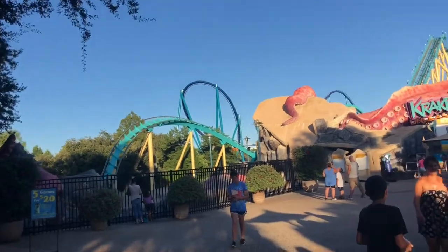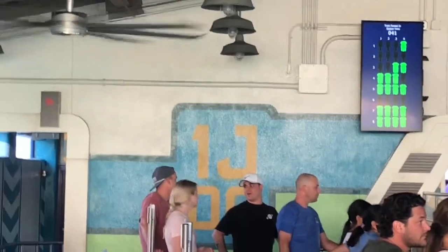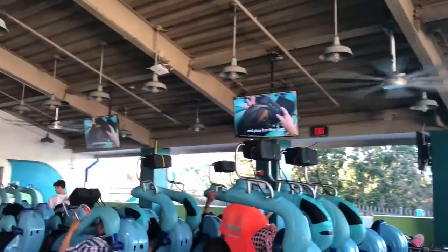And I'm gonna ride this at night, because it is an amazing night ride. All the way over here is a little Easter egg I was talking about. You see, like right there, June 1st, 2000. That's when Kraken first opened. I just realized, they're now showing that little film again.